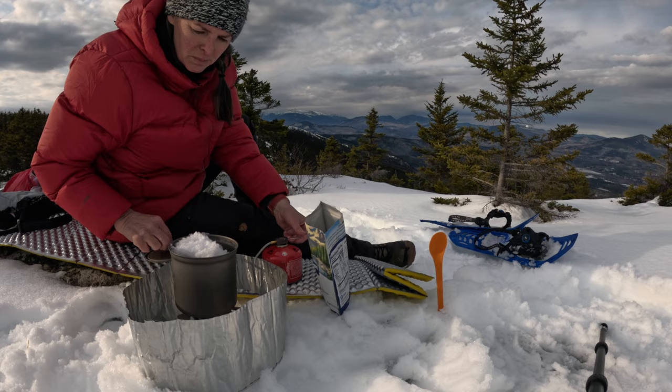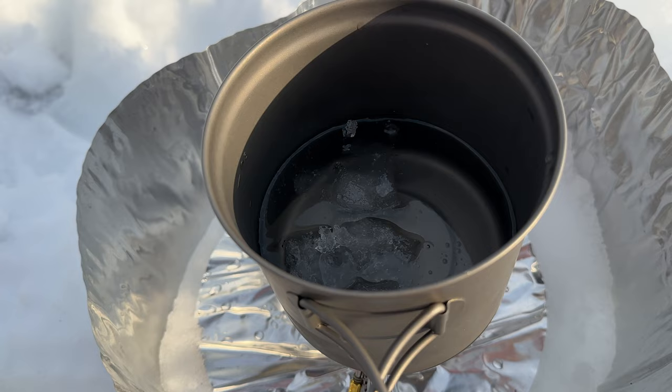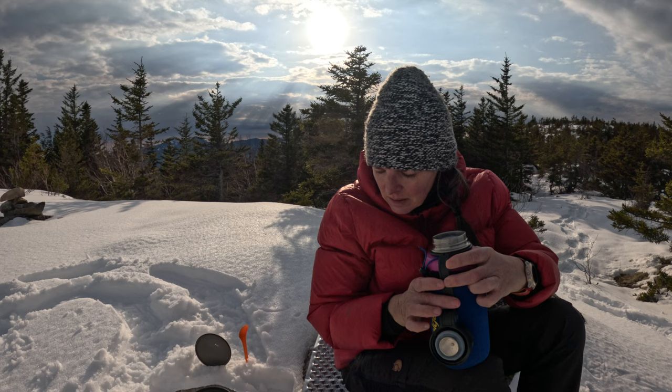It's working, the snow is melting. That's cool. Okay, well, the snow melted, and I'm going to add that to my jug. See how much we get in there.